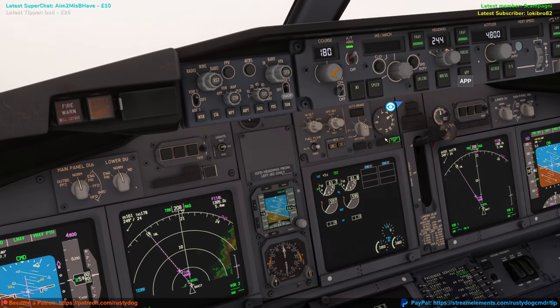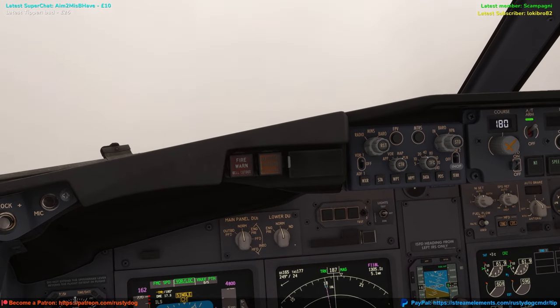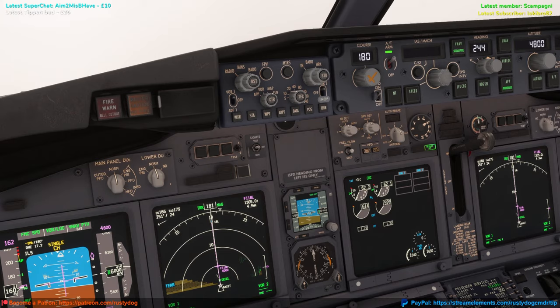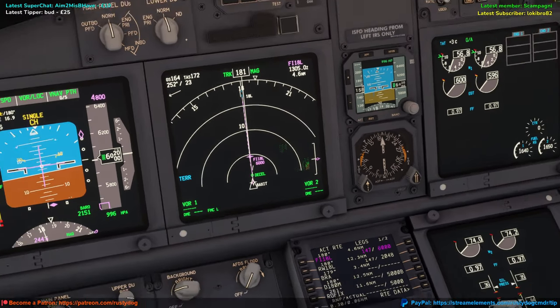I'm now going to hit the approach mode. Can't see jack out of there, man. They said the visibility was 9999999. Yeah, I don't think so. And look at that flight path, baby. Perfect.